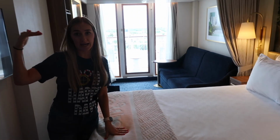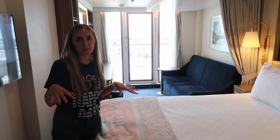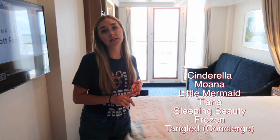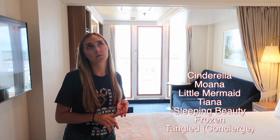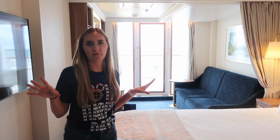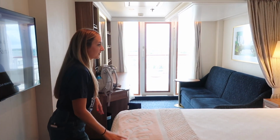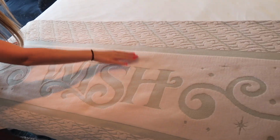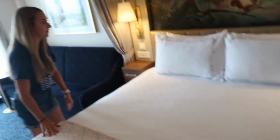So each deck is a different princess. We got Sleeping Beauty, but there's Cinderella, Moana, Little Mermaid, Tiana. I can't think of all of them off the top of my head right now, but we got Sleeping Beauty, Aurora. So here's the bed. Look, it says the Wish blanket with Mickey heads and the cruise line logo.